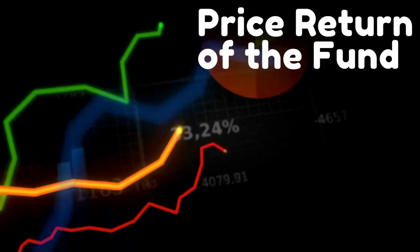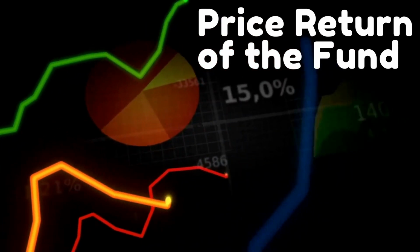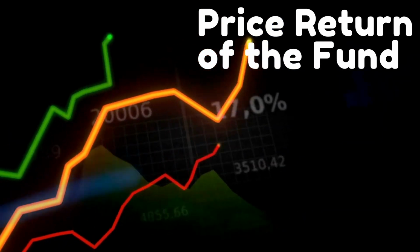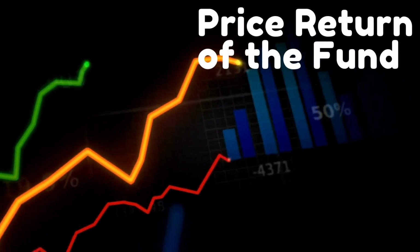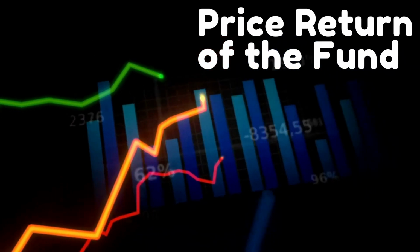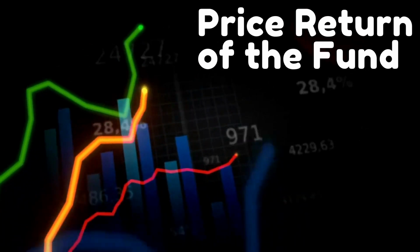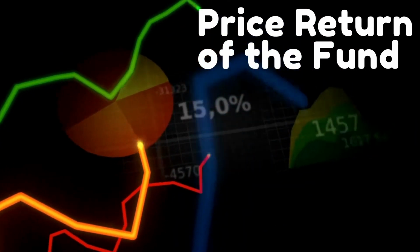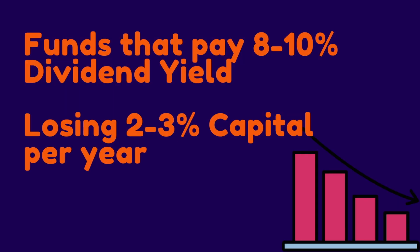Most investors place their emphasis on the dividend stream and current yield a fund offers, especially when you're investing in a dividend fund. But I feel an equal amount of emphasis should be placed on the share price and capital appreciation of the fund. Ideally, you want the share price to appreciate over time, in turn growing your capital. When you seek high-yielding funds, oftentimes the opposite is the case. While a fund may pay you 8 to 10% in dividend income, you may be losing 2 to 3% of your capital per year at the same time.